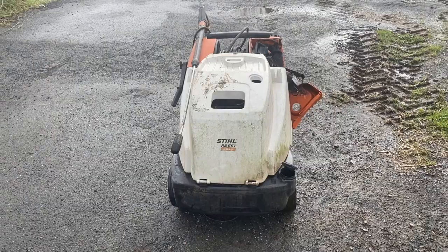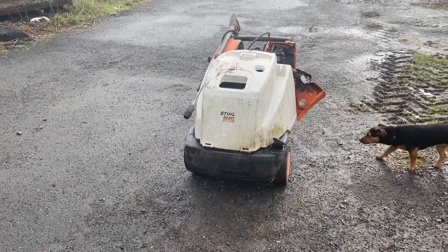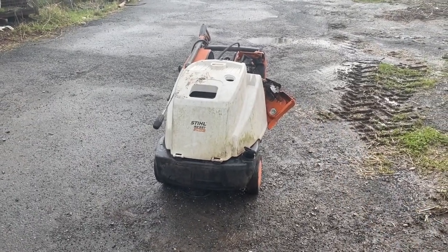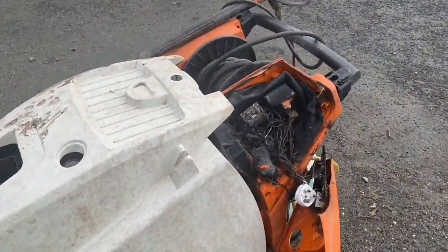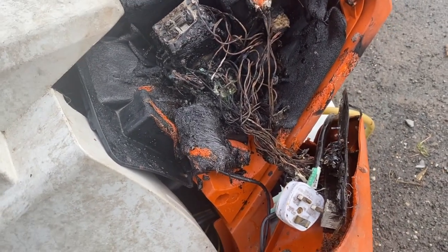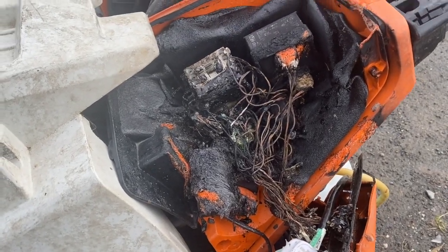cleaned off. The reason I haven't done so up to this point is the pressure washer went wrong, which I'll show you right now. So I will speak up for this as I'm out in the wind. This is our old Still RE551 Plus hot wash pressure washer. It had a diesel burner. As you can see, we had a major malfunction where this little bad boy caught on fire.